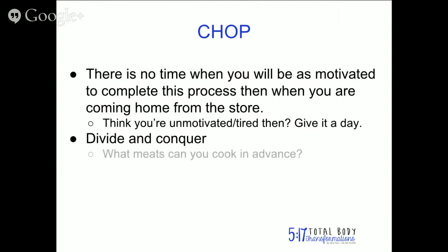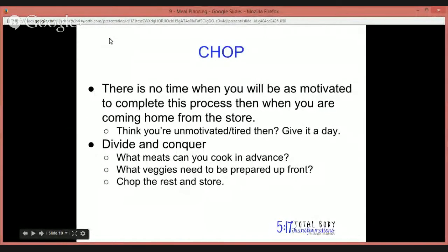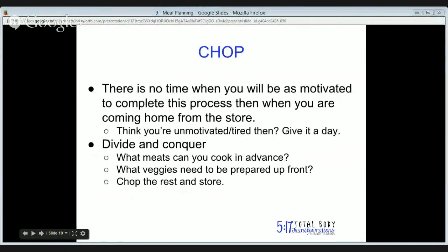So first, I figure out what meats I can cook in advance. Then I look at what veggies I can prepare up front, which ones need to be chopped and stored, and I do that for the rest. So at this point, we'll go and look at my meal plan and see what this looks like.